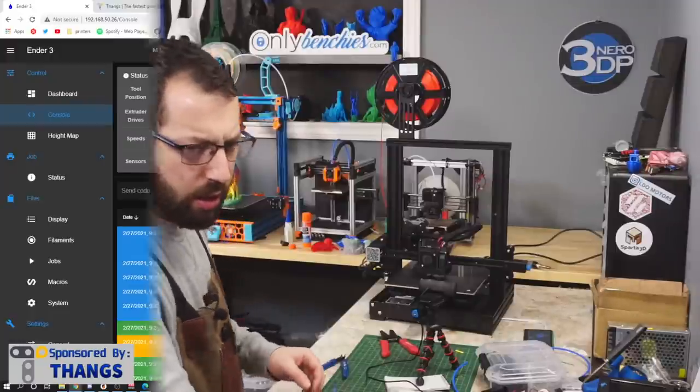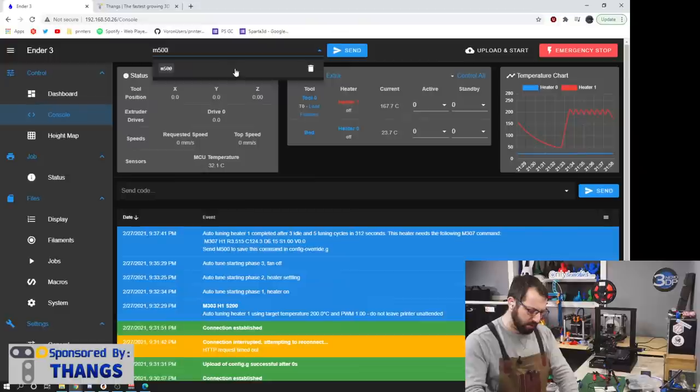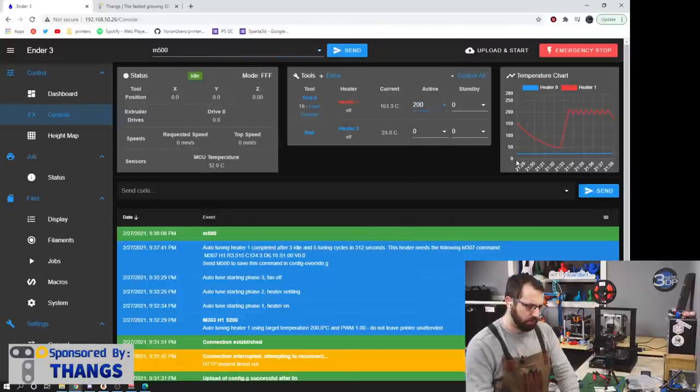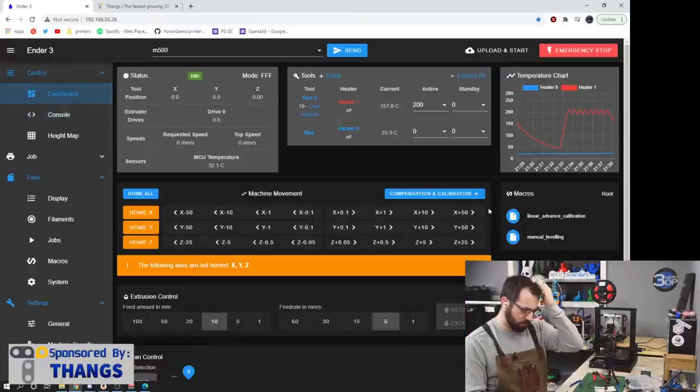Okay, we are done the PID tune. So tuning complete. Printer needs the following command. Type M500 to save. M500. Save. Okay. Now we're gonna set it to go to 200. Let it heat up. Home all.